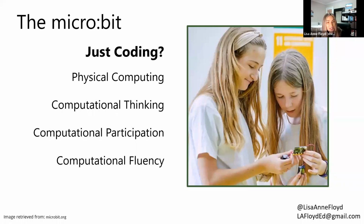Now, it's not just coding. I love coding. That's what I focus on in my research for my PhD, and also what I love to do and share with educators all around Canada. What we also do, though, besides just coding, is engage students with physical computing. So they're actually using the microbit to learn about how physical computing works. They can attach things to this. They can take in information from the environment, like we'll be doing this evening.